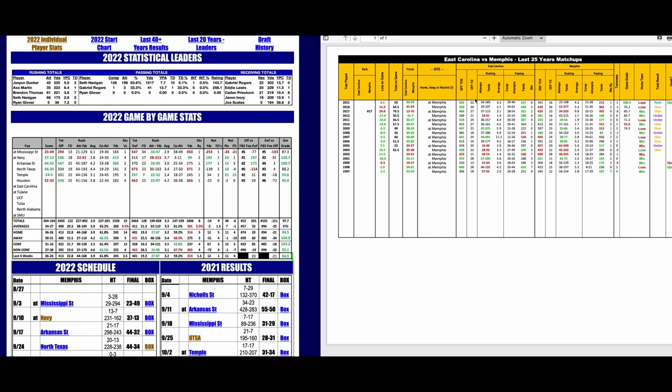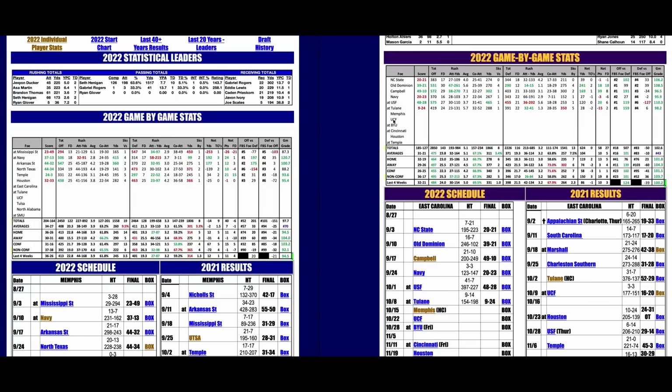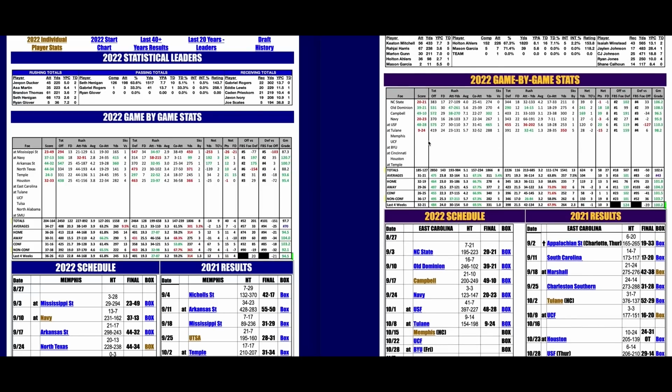We'll click on this. You get the last 25 years of matchups. Once again, East Carolina's 8-2 straight up. And look at this. 1, 2, 3, 4, 5, 6, 7, 8, 9, 10, 11, 12. 12-2 against the spread. So East Carolina does extremely well against Memphis in this series. 8-2 straight up, 12-2 against the spread.